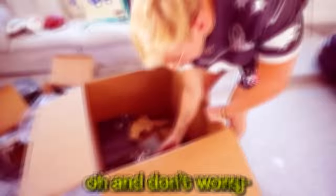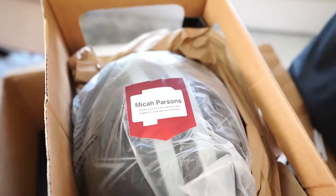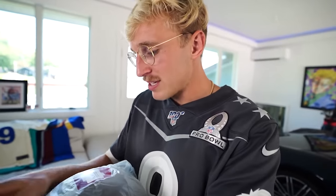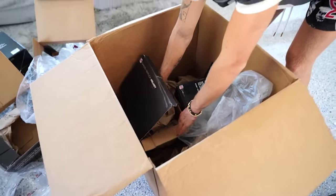Two more helmets? Oh, and don't worry. We got two more helmets, but we still got these right here, which we don't know what's in those yet, so we're about to find out. My god, they actually literally pulled out all their best stuff. That's Micah Parsons, signed Cowboys Eclipse Alternate. That's what this is called. This is so sick.